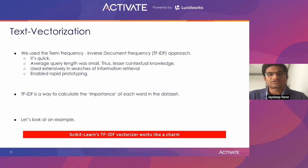Now we need to transform the human-readable clean text into a format that a machine learning algorithm can interpret. This means we convert the text into a numeric vector. Though we were spoiled for choice, we used the TF-IDF approach. It was super fast on our data set. It took a matter of seconds to run through thousands of queries.